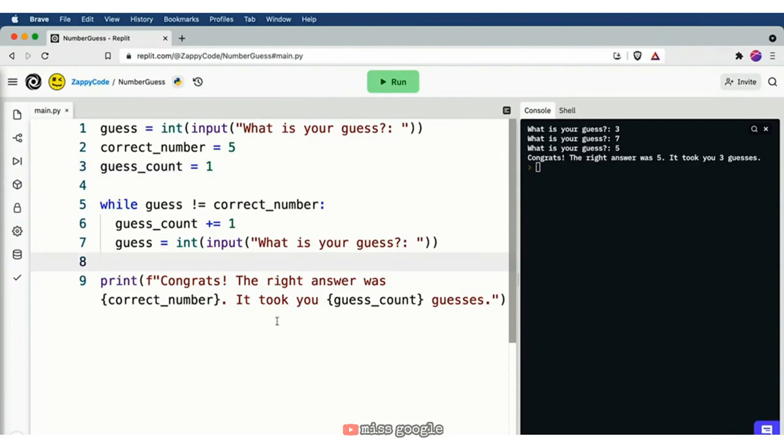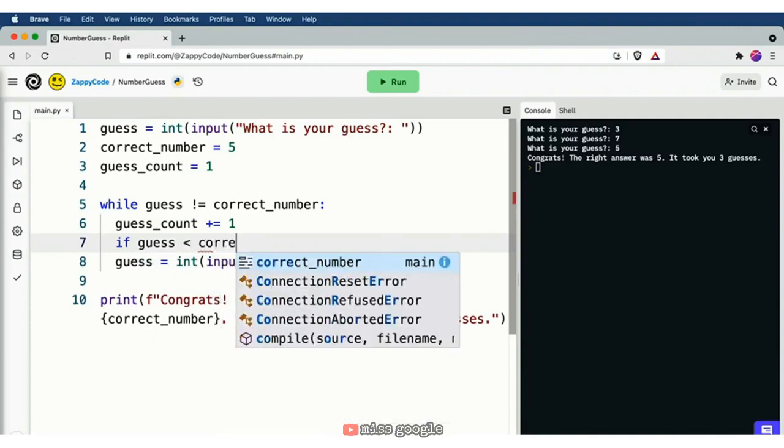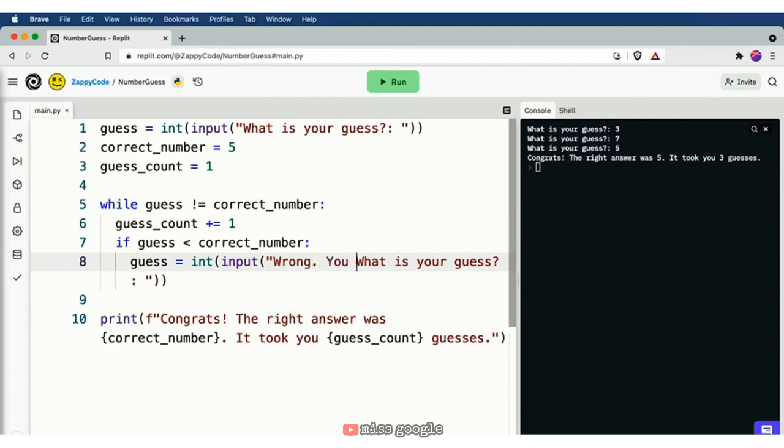So what we can do is inside of this while loop, each time we're asking for a new guess, we can use an if statement to check whether their guess was too high or too low. So we can say if guess is less than the correct number, in that case, they guessed too low, so we need to tell them to guess higher. So we still want to do this line here that says the guess is the result of an input converted into an int, but we want a message a little bit before guess that says, maybe we'll say, wrong, period, you need to guess higher, because their guess was less than the correct number.